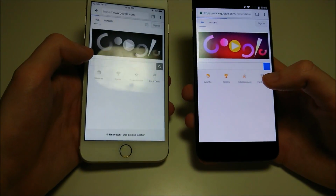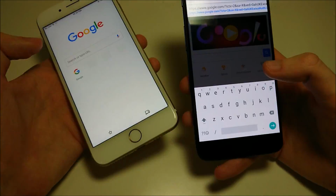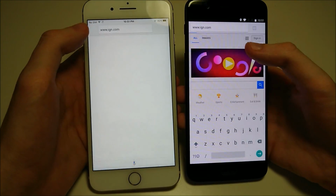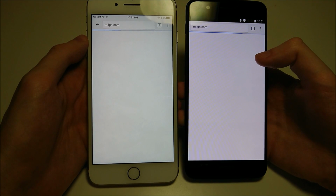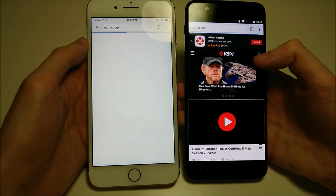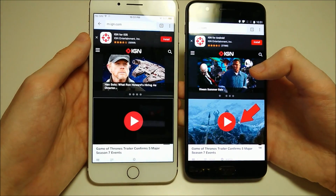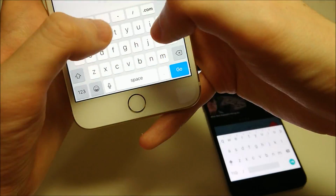Alright everyone, so we got Chrome next. And gonna go to some new sites here. I did clear out the web history on both. First up, IGN.com. Okay, so it looks like OnePlus going to probably take this one, although the iPhone, okay, yeah, so OnePlus here.